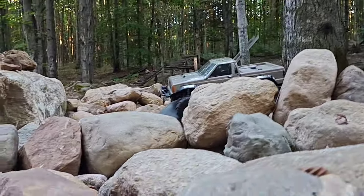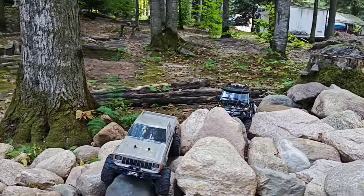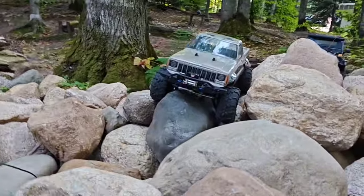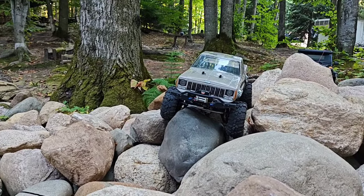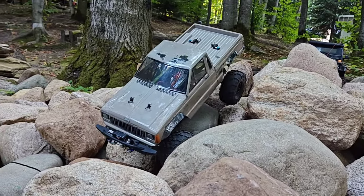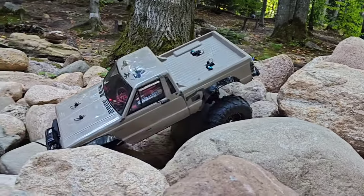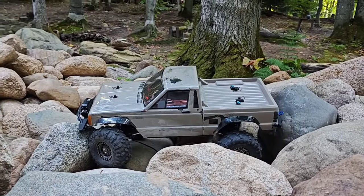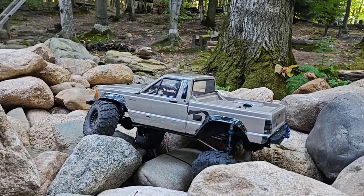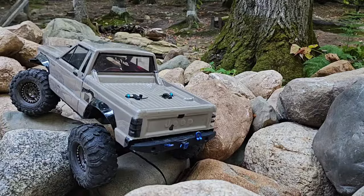The bread cache is just buried down in there below a rock. Yeah, I think I'm going to cut hard right here and drop it back down to this valley, and we'll see where we go from there. Oh, teetering on the chassis there. She's teetering on the belly pan. She's making it through with no problem.